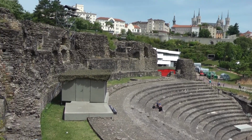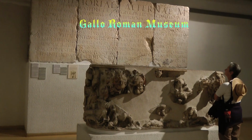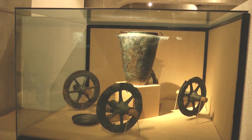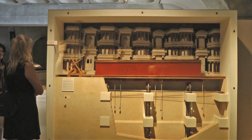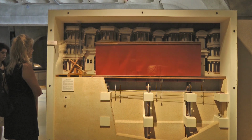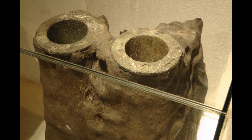This museum tells the story of the Gauls and Romans in Lyon, the most important city in Roman Gaul. This ceremonial bronze chariot from 700 BC is unique in Europe. It would have been used in religious processions. An example of the Romans' technical capability is this model of a theater curtain being raised from under the stage. Another example is this 2-cylinder water pump, carved out of oak with bronze liners in which pistons slid up and down.